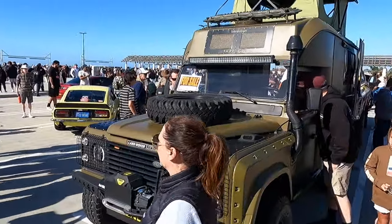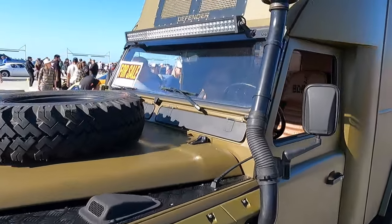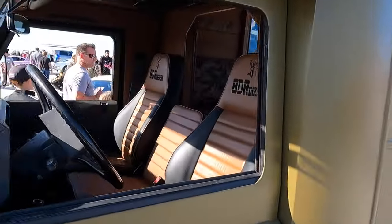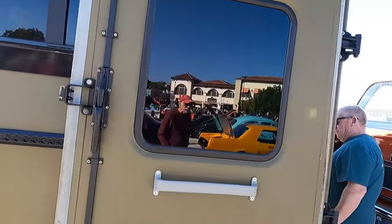If I didn't talk about this particular Defender, Sarah would never talk to me again. This thing is super cool. Check it out. It's actually for sale, but it's been decked out very nicely. Got nice seats and everything, but check the tent out across the top. This thing's amazing, the way it's all been done.